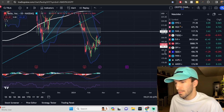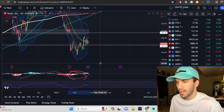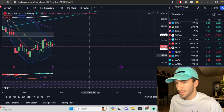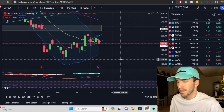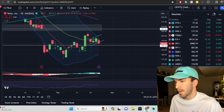So if we don't get positivity soon, we could still be continuing this negative trend here, and it might take a little bit more time to get some kind of bounce out of Tesla. So it's just Tesla's not looking the strongest going into Monday, but we have to be open to it. If it starts to curl over into positive territory, there's going to be some positivity. But if we remain down there in negative territory, watch out because we could curl over this daily MACD and we could see some more pain.